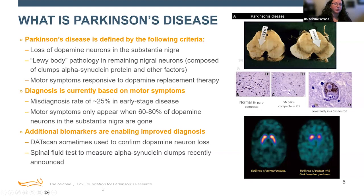And then, as I mentioned, there's also a spinal fluid test that has come out really this year, is when we have made it more public to measure alpha-synuclein clumps.